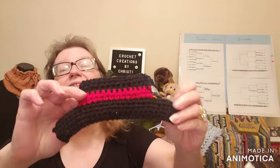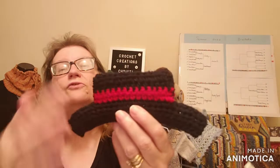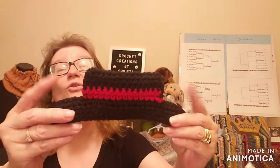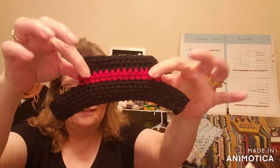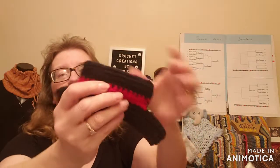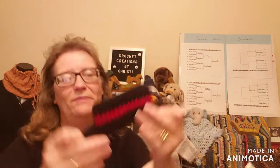So I have finished the hat for the snowman, and it is two-sided, so you sew the two together and it becomes quite heavy. Very nice pattern. So that, I guess you could call an amigurumi piece. I don't know. It's not stuffed though, right? And I'm working on it.